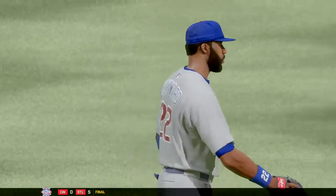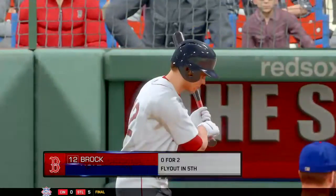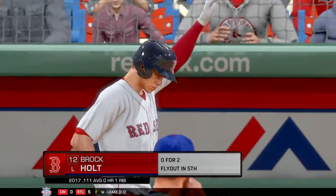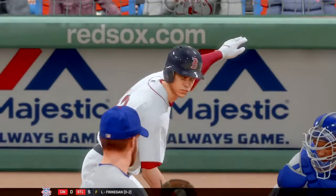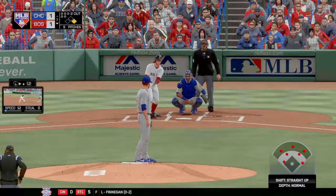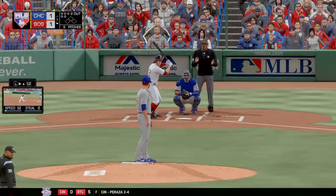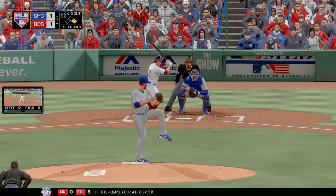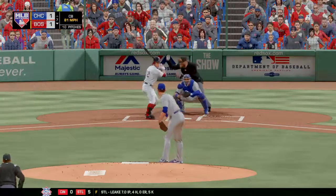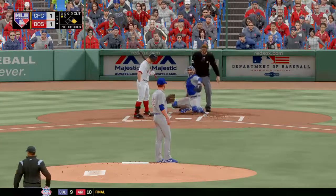The batter, second baseman, Brock. Here's Brock Holt now. Third trip to the plate for him here tonight. 0 for 2 at this point. From the stretch. Went about halfway there, but it's a called strike regardless.